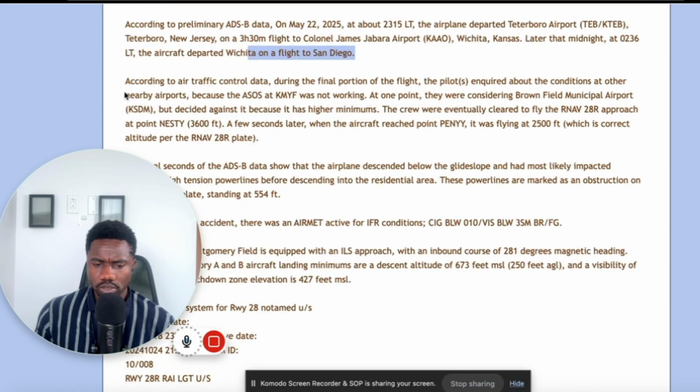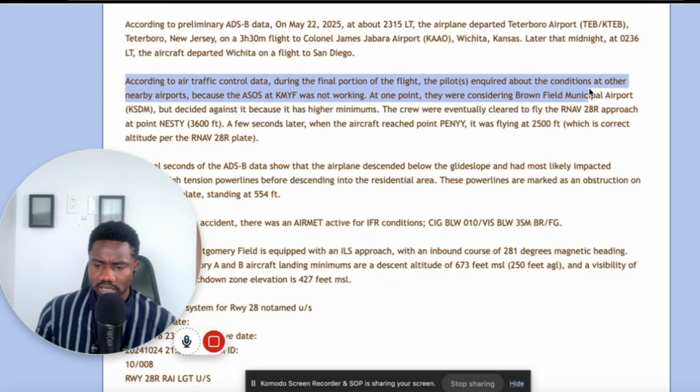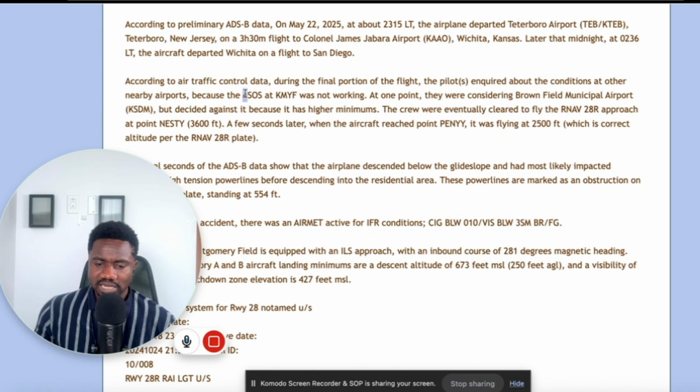So from what we know, according to ATC data, during the final approach, pilots inquired about the conditions at a nearby airport, because the ASOS at the airport was not working, right? And this is a factor we've got to consider. This is another factor that I feel like could be the possible cause of this plane crash.